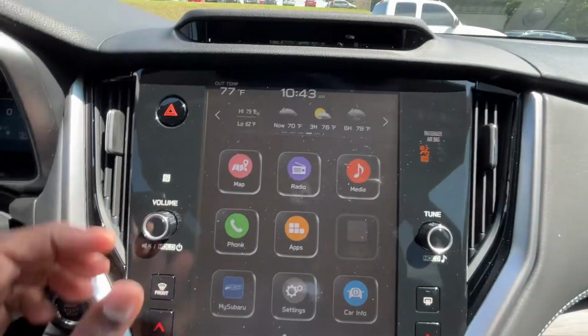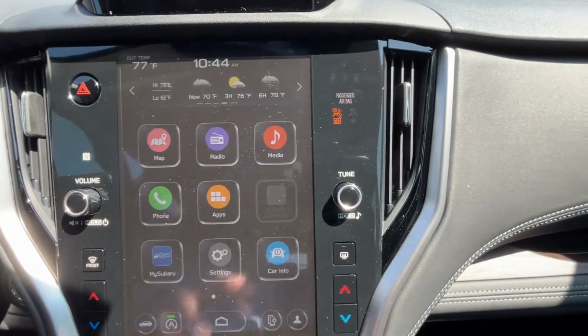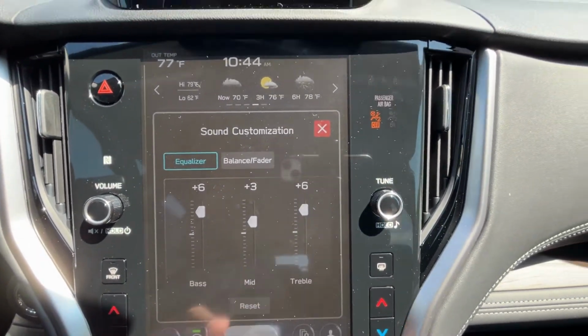And there are the hazards, and then the volume knob is here. You can turn that up, mute there. And then you have a tune knob here. You can hold this to power the system down. You can hold here. You can actually pull up your sound settings. So you can adjust your bass, mid, treble.